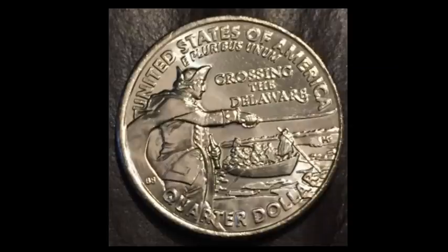Oh boy, Washington Crossing the Delaware, 2021 quarter. Now, much like one of the listings earlier in the video, this individual did not add a full obverse picture to their listing. Again, that's kind of a no-no. I recommend that you guys take a full picture of the front and back of the coin. But this coin is well known for a number of die chips and various other things going on. But this is a new one, actually.